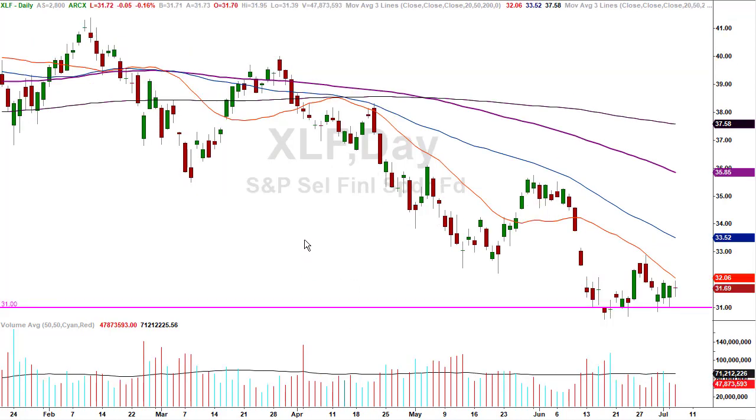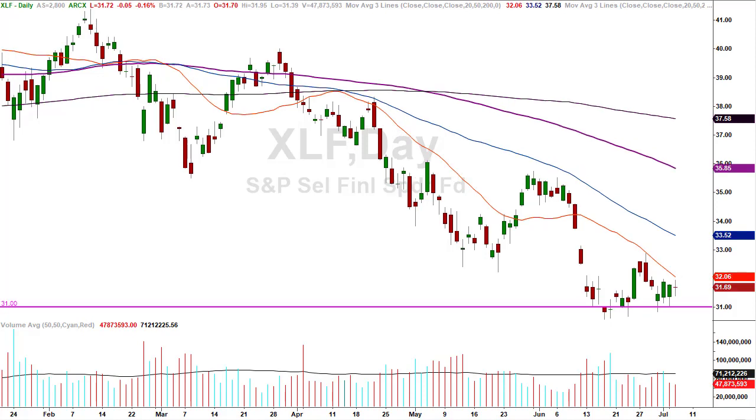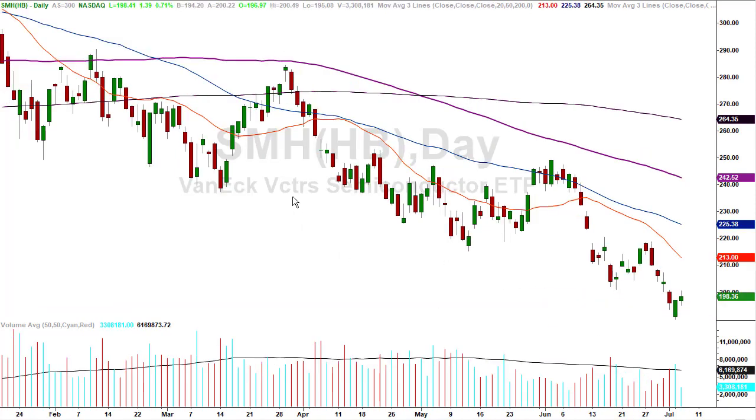How about the financials? XLF. How about weakness? How about not even getting to the 20-period moving average today? Financials, relative weakness. IWM, relative weakness. Transports, relative weakness. Of note, puzzle pieces on the table. Start getting below 31.30, give or take. Trouble in paradise. What about smash mouth?